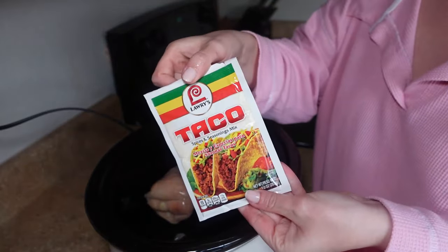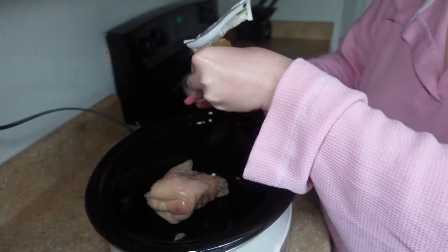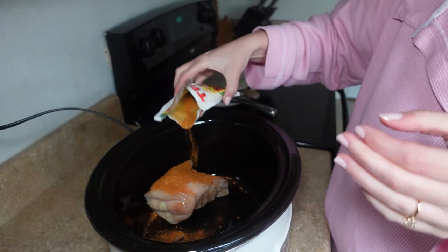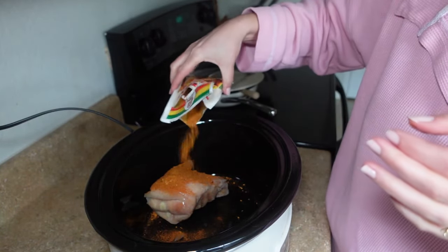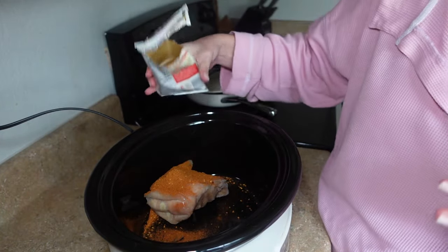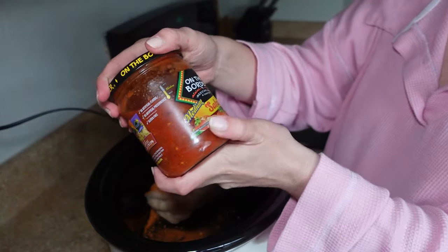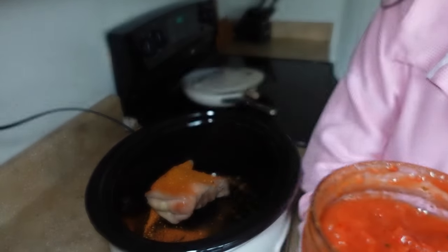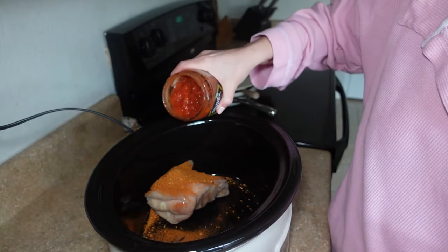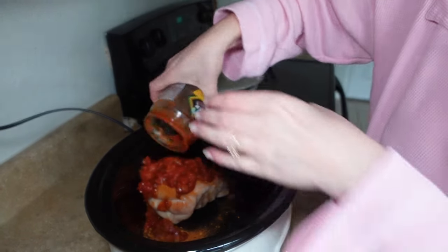I'm gonna go in with the Lowry's taco seasoning. We really like this one. I might do half now and save some for the skillet after, because that seems like a lot. And I'm just gonna use the On the Border medium salsa. We opened this yesterday when we had some chips and salsa, so I'm just gonna finish it off because we do have some other salsa that we can top it with tonight.